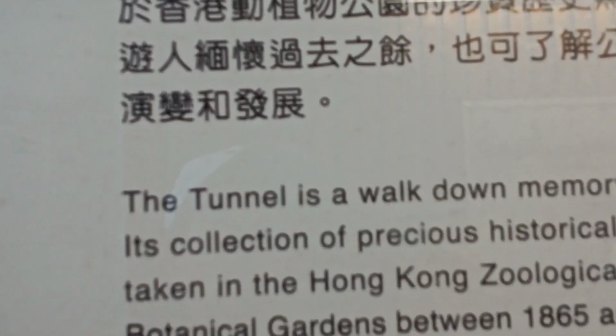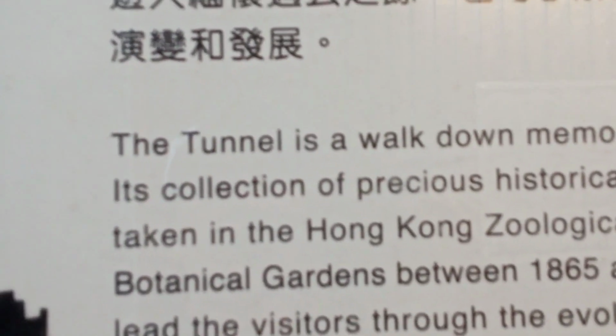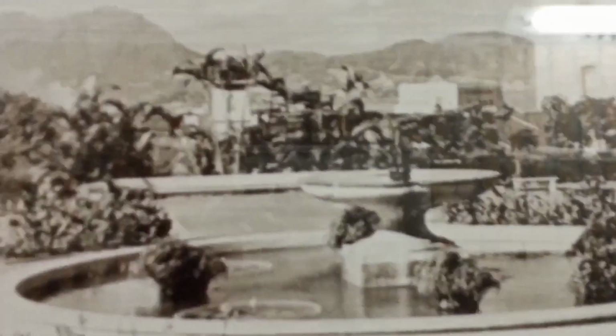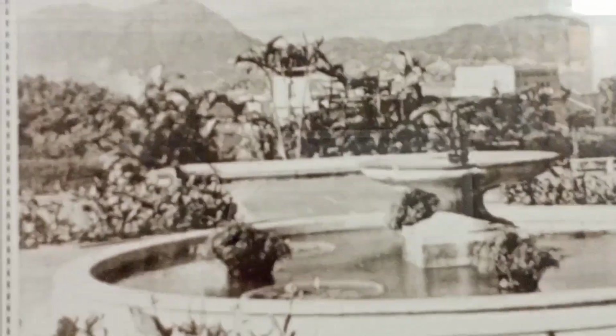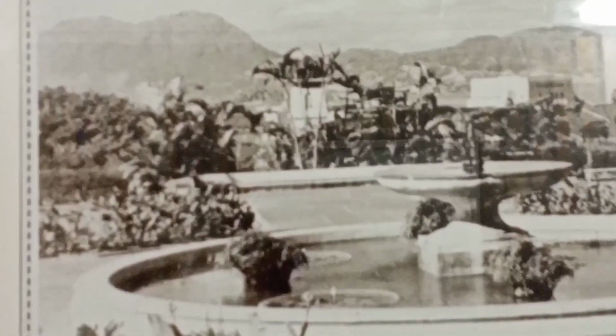Oh, the old fountain, you get to see it. It's old, this botanica. This is the large fountain that I have taken video at the front, so now it's already renovated. 1950.